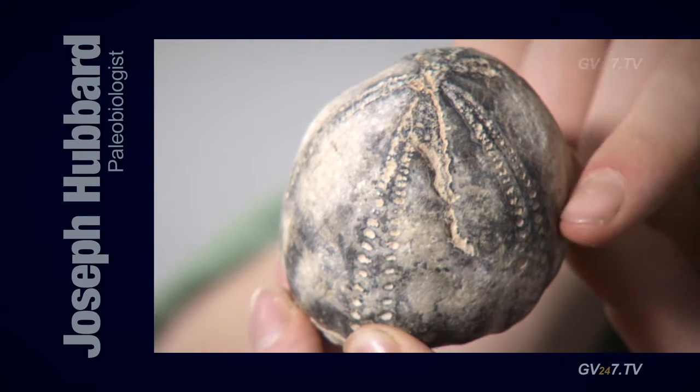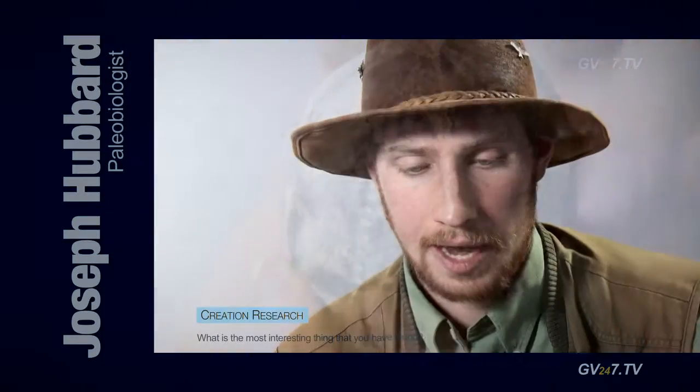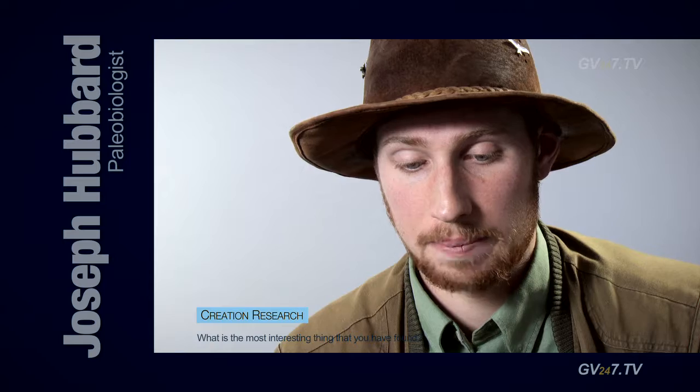Okay, so this is a lovely fossil we've got here. It's an Echinoderm, or a fossil sea urchin. And you can see it's exactly like the living ones today. That's how we know what it is. It's got these lovely big rows where these little rows of holes were, you'd have had little spikes come out. So they look exactly like the same thing that we have today.